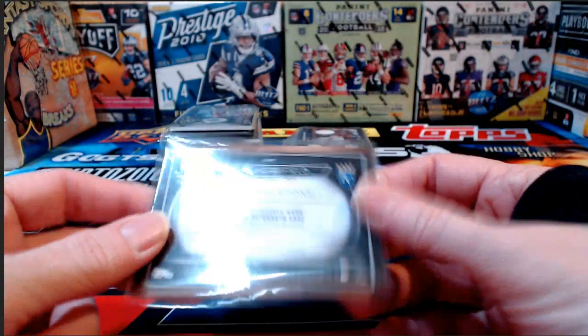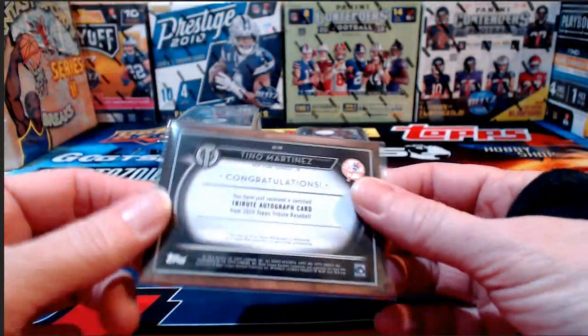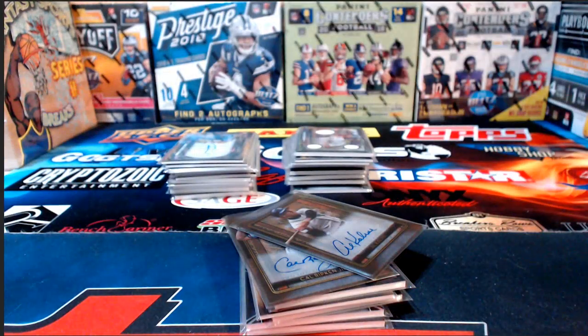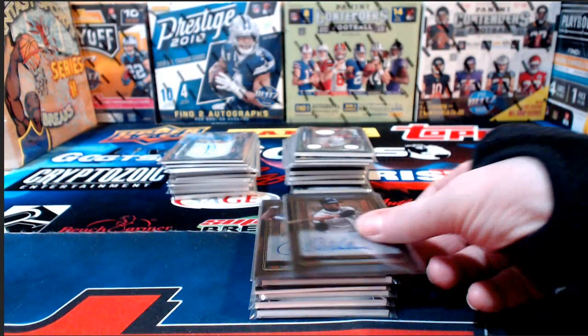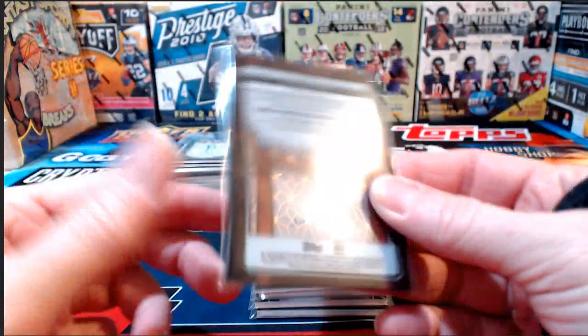There's Whit Merrifield for the Kansas City Royals. It was numbered to 199. And then you have a Tino Martinez to 150 for the New York Yankees. The Cincinnati Reds and Joey Votto. Please remember that most of these do have minor edge and corner issues, particularly on the back. And they were mostly pointed out as we went along. But again, for those who maybe are watching on the replay and have scrolled to the end, if you want to see more specifics about any particular card, if you scroll back, we probably talked about it.